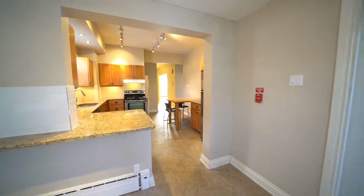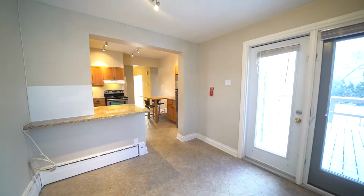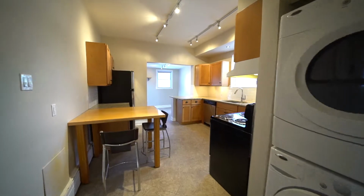So luckily, we have a transition on the main floor unit. Give you a chance to take a look inside. If you want to see the rest of these units, you're going to have to book an appointment because we don't want to disturb those tenants.